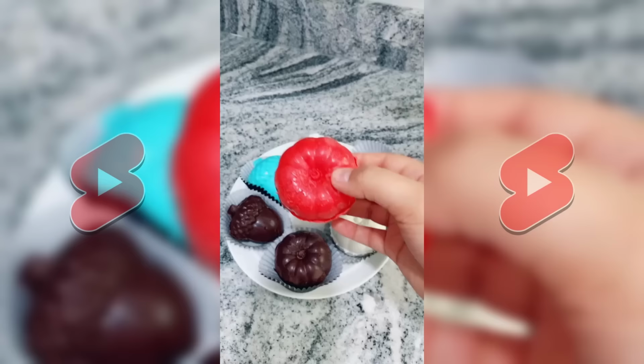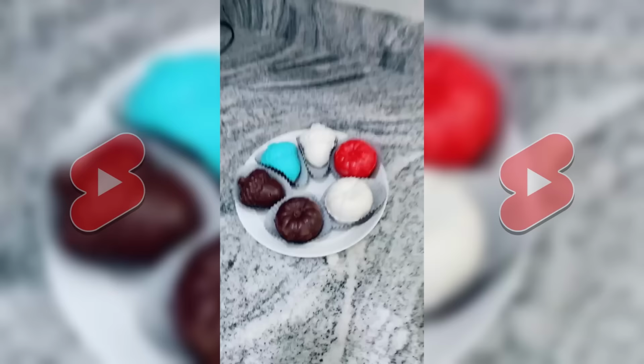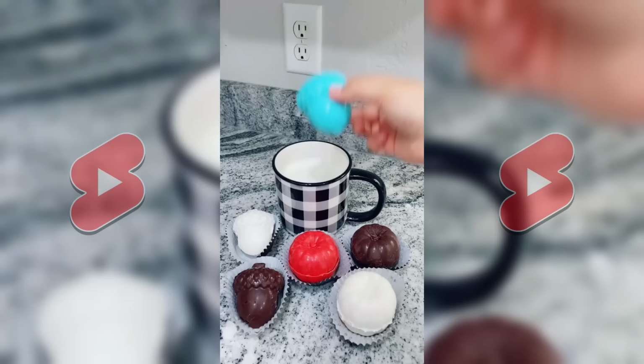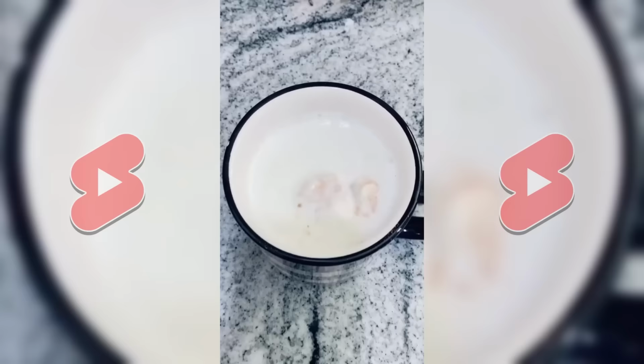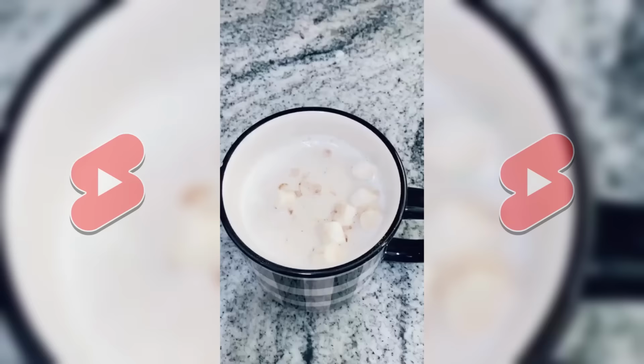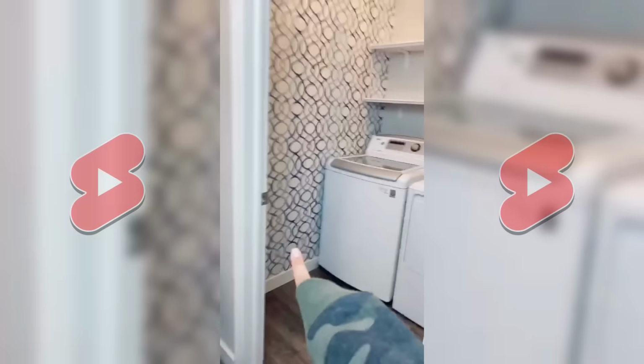There's the acorn, the red pumpkin. Okay, let's just try them. Here's my warm cup of milk. I've decided we're going with blue acorn. Hope this opens in time. Here we go. Oh, it's bubbling. That is so cool. Yay. And it's blue.